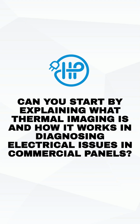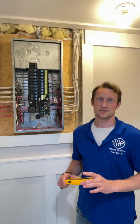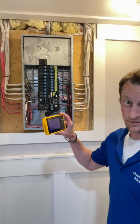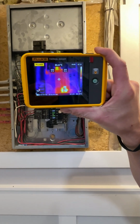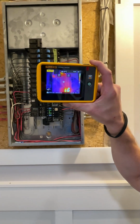Can you start by explaining what thermal imaging is and how it works in diagnosing electrical issues in commercial panels? Great question. So thermal imaging lets us take a photo of a panel, which you might be able to see here. And this way we can diagnose the panel through a photo by telling us what the hot spots are and get ahead of any problematic issues.